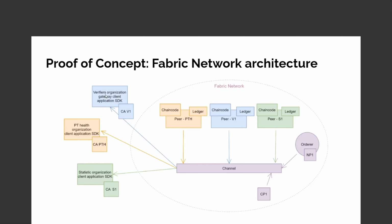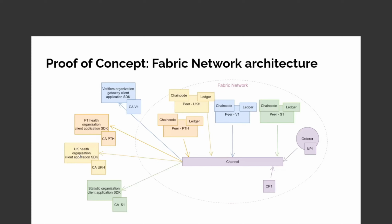For the Verifier organization, for example, we have applications that are outside of the Fabric network that use the certificate authority to authenticate on the network and invoke the chain code. We also have an orderer that orders and propagates the transactions. We have network policies and channel policies that are used to define the rules on the network. Moving ahead, if we want to add, for example, a UK health organization, we'll create a new peer for this organization, and it's simple to add new organizations.